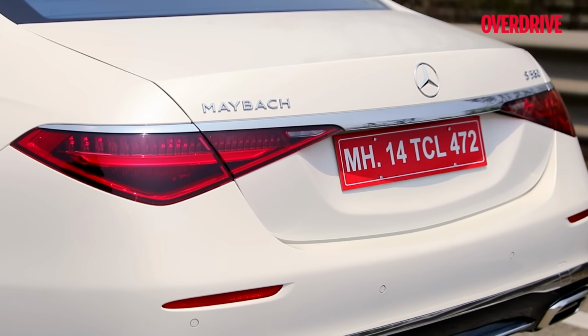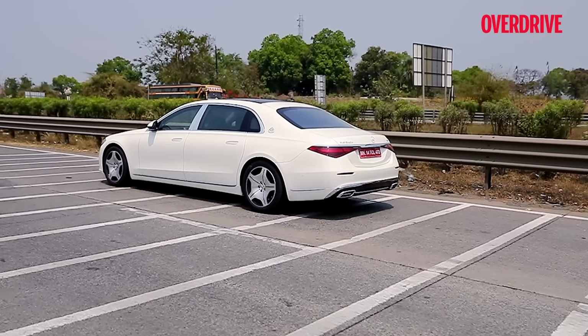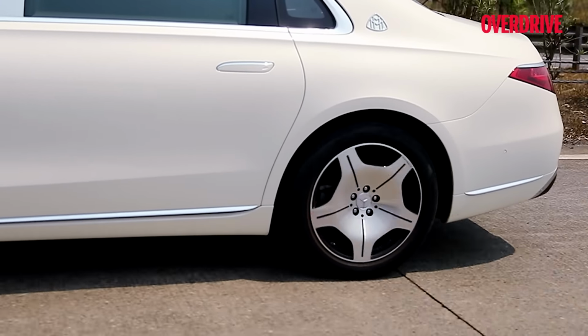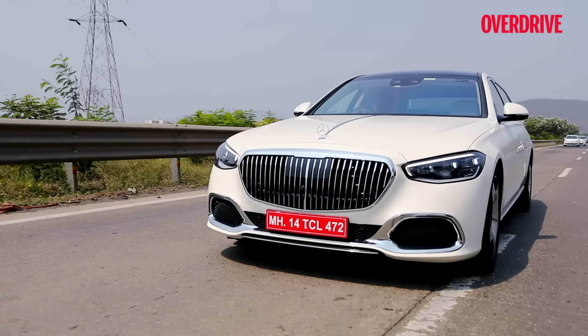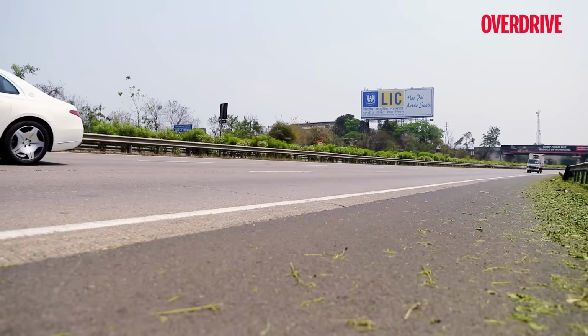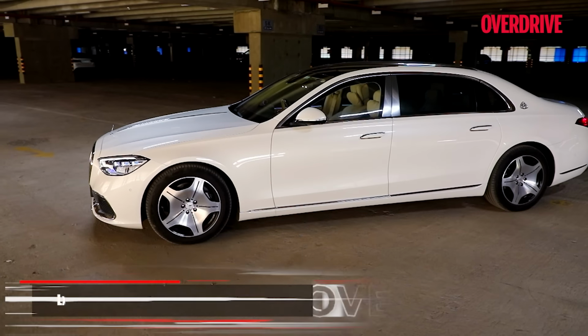This then is the Mercedes-Maybach S580. Of course, a Maybach needs to push that technology envelope further, because if only having the three M's was enough, that emblem would flaunt itself on the bonnet. 5.3 meters long, the S-Class is already quite a long car. The Maybach is longer still.